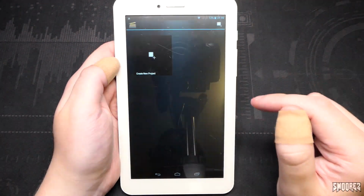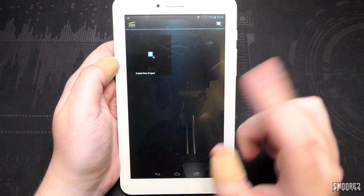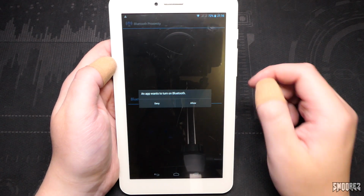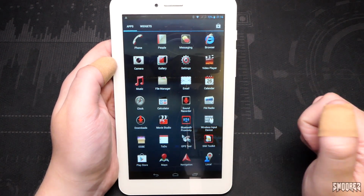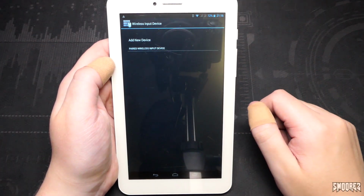Movie Studio, which I do believe was included on Android 4 devices by default, but I can't quite remember. Someone will tell me down in the comments below. Bluetooth proximity, an app wants to turn on Bluetooth, deny or allow? Allow. Proximity devices, not sure what you could use that for. Once again, someone with a bit more knowledge than I do will probably tell me exactly what that's used for. Well, it's input device, connect your keyboard or whatever up to this.